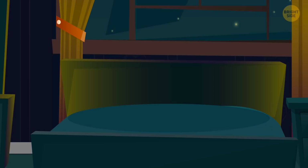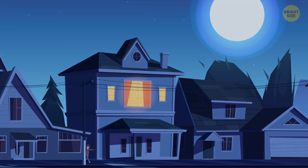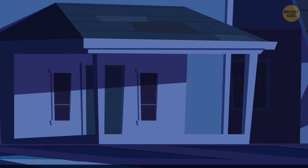And as a last resort, you can get a panic button and keep it next to you when you sleep. You can program it to call the authorities with the press of a button. With that, you'll have alerted them that your house is being invaded.